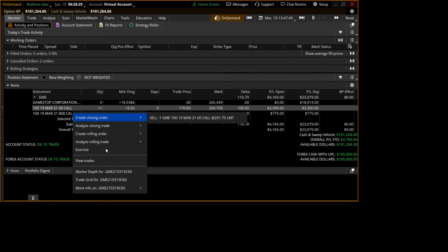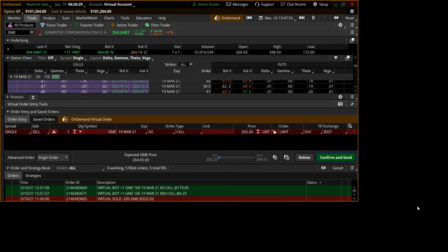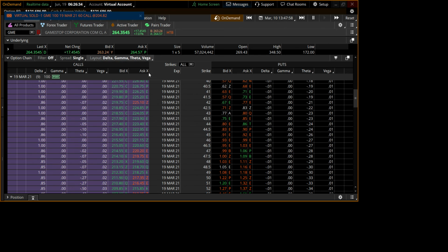So I'm going to create a closing order right here. I'm going to sell this, make a couple of dollars, because this is a lottery ticket. Confirm, sell, get rid of that one. And what else am I going to do? What else is left? Okay, I've got to wait for that to exit.